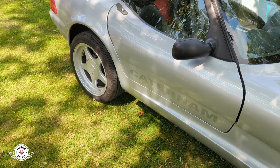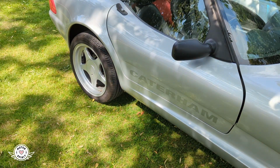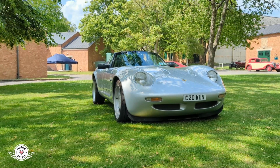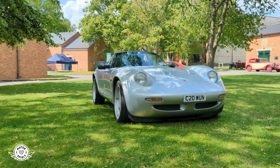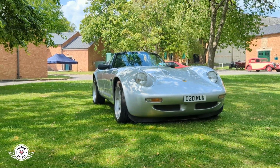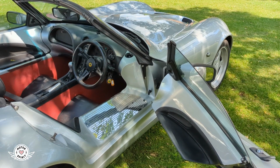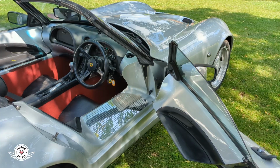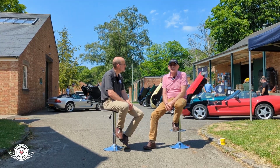But we didn't get all of it right, and that's one of the things that we didn't get right. Actually, ingress into the car, because of the wide sill, we kept the width of the chassis from the 7, is arguably more difficult than the 7 because you've got to step over that wide sill. So the sales team struggled to sell it.